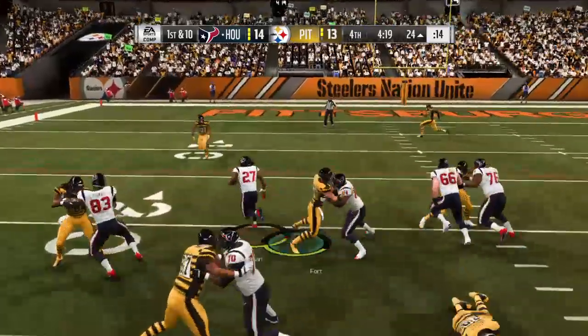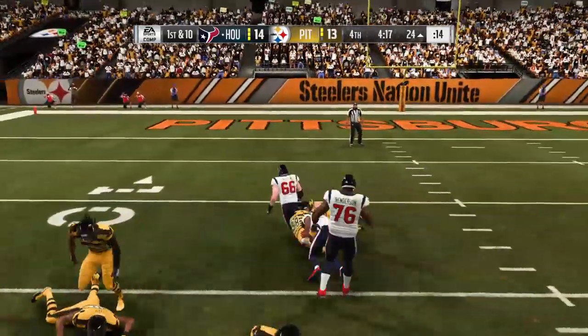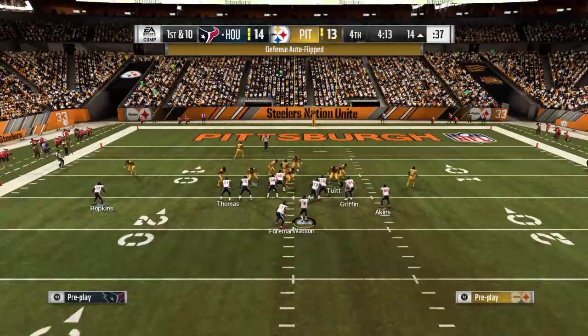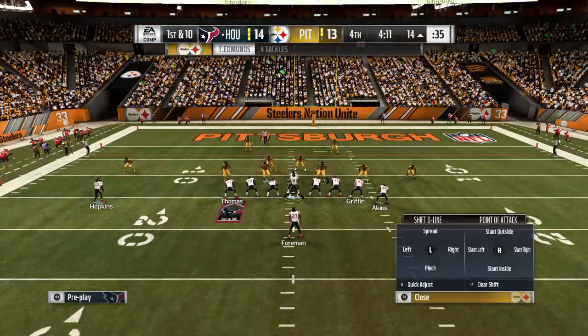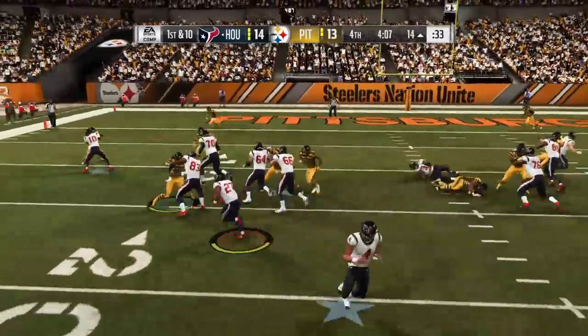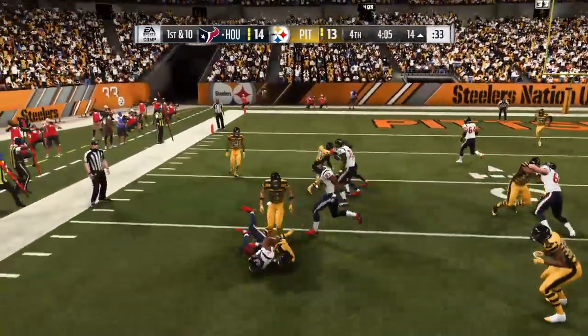They'll run it here. This is Deontay Foreman. And they'll work it inside the 15-yard line before it's all said and done. A pickup of 11 and a Texans 1st down. Finally, a first red zone opportunity for these guys. It's 1st and 10 at the 14.